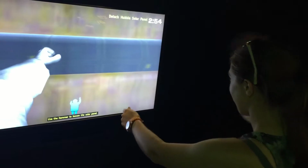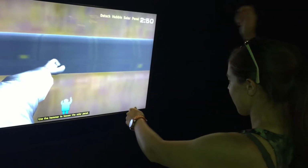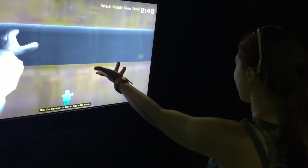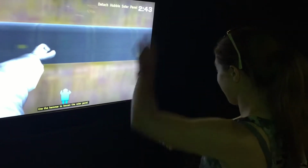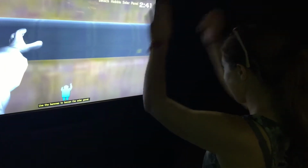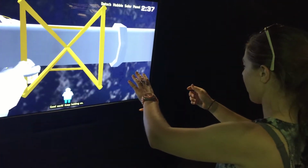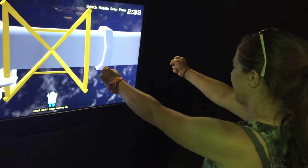Your other hand. Use that hammer. Loosen the... Let's raise one hand. How? Hit it again. Almost there. One more. Whoa. Oh, good work. Keep holding on. Hold on for dear life. Almost there.